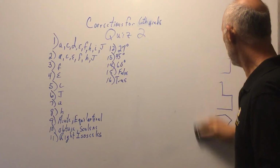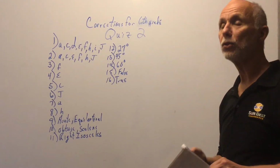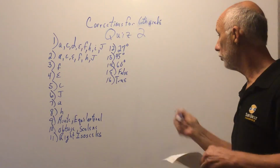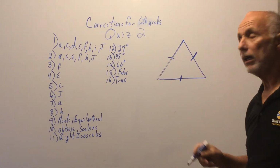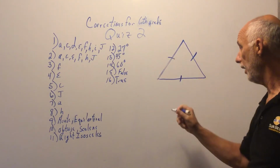Now, the next thing caused some people trouble because it said name each triangle 2 ways, and a lot of people just named it 1 way. Like the first one right here, a lot of people knew it was equilateral, okay, because the 3 sides are congruent. And how do you know the 3 sides are congruent? They got lines through them.